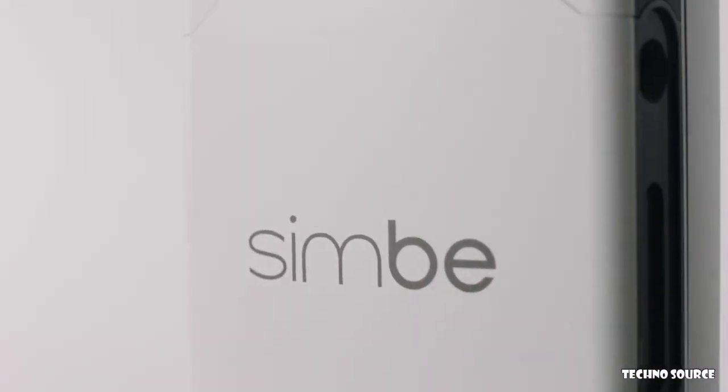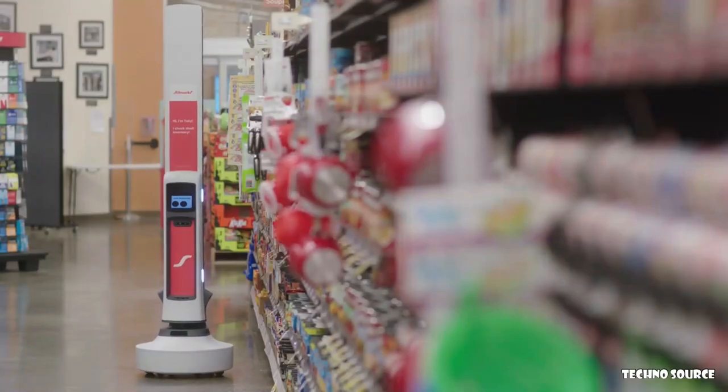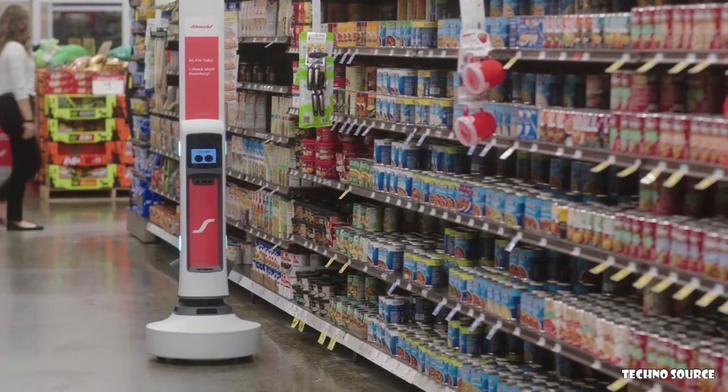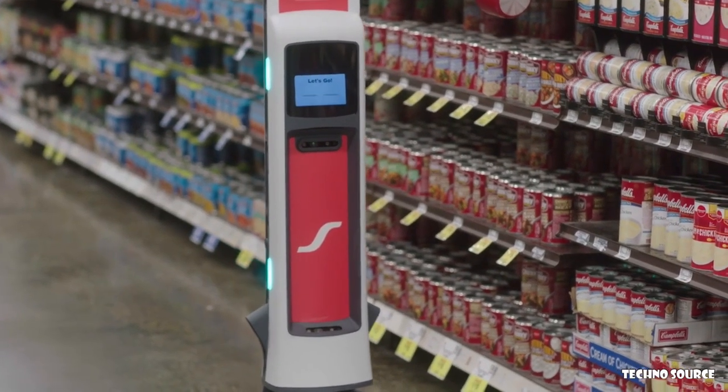With Tally 3.0, this is the model and design that we can scale to all customers. We've built something for tens of thousands, hundreds of thousands of stores. So if a retailer wants to have a Tally in every store, this is the platform to achieving that. We're so excited for what the future holds for this technology as it begins to be deployed ubiquitously across retail stores.